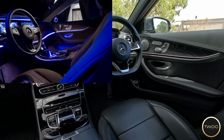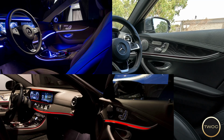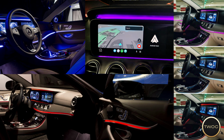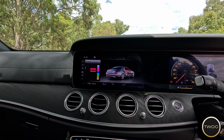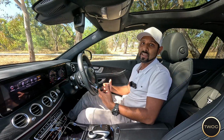Then there's the ambient lighting, which wraps around the piano black center console, runs along the aluminium strip across the dashboard and into the doors, along the top of the instrument cluster and infotainment screens, and lights up the footwells and door handles. So with 64 colors to choose from, you won't have any problem setting the mood in here. Like I said, it's just a gorgeous interior.